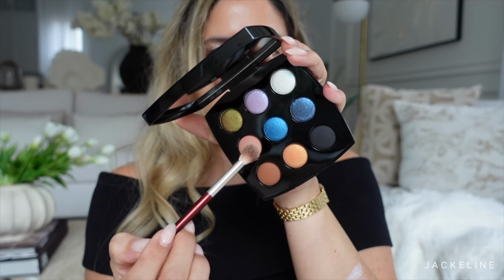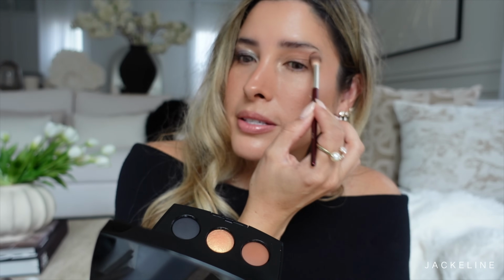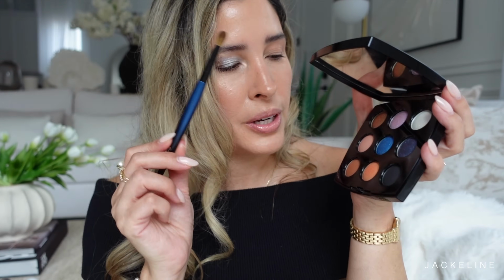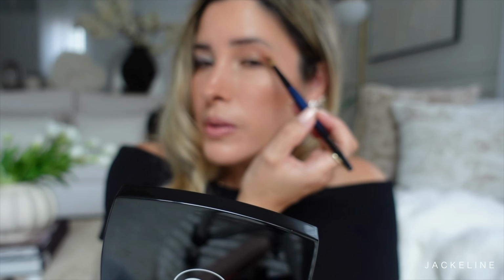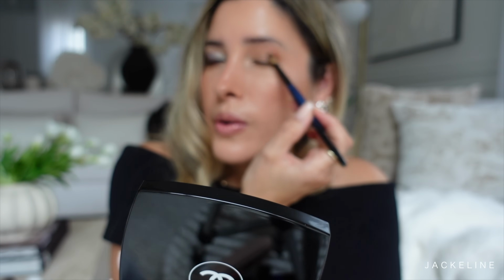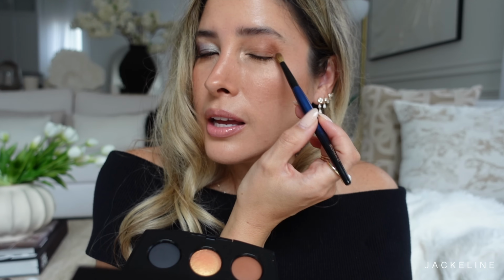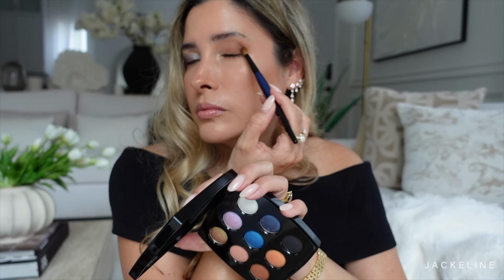I'm going to go first with this shade, and I'm going to take it above the crease. Oh, yes. Okay, that applied seamlessly. I'm going to go with a Sonia G Mini Booster and the deepest matte shade, and then I'm going to take it and apply it on the outer third. And let me tell you, this is applying no patchy. There's no fallout, and there was no fallout with this one either.